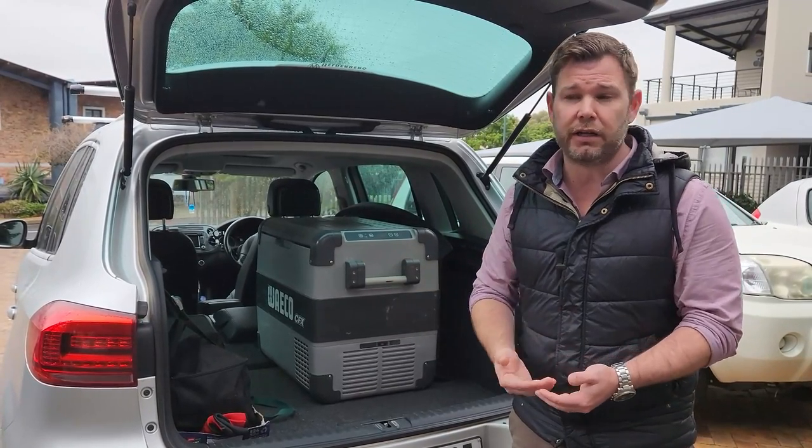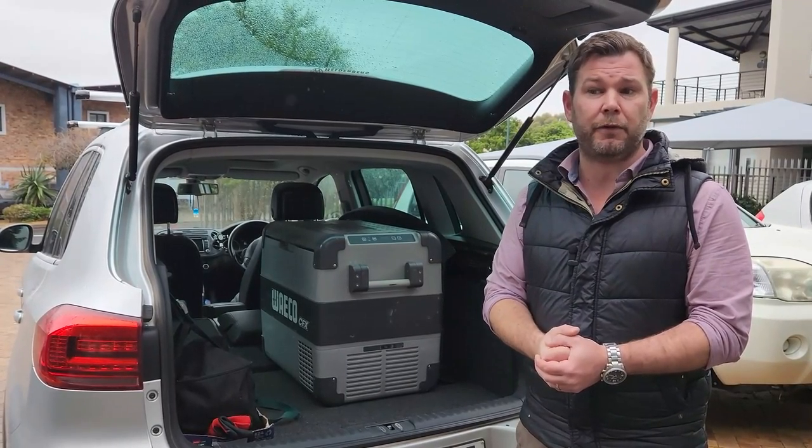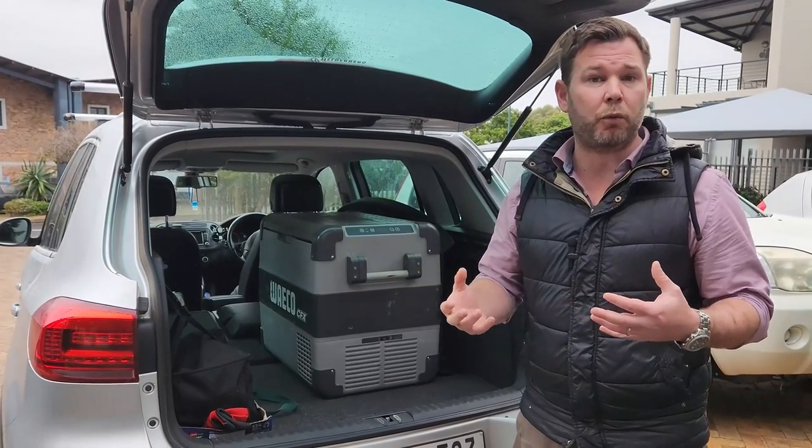It's a lot newer, it's a lot more energy efficient, and it's just good value for money. And it's going to help me more with what I wanted it for.